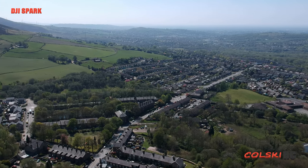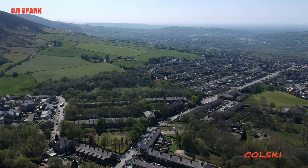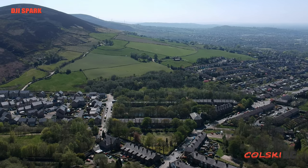I absolutely love this thing. I'm very happy with it. I'll probably never get rid of it because its second-hand value has dropped so much, but yeah, fantastic drone.